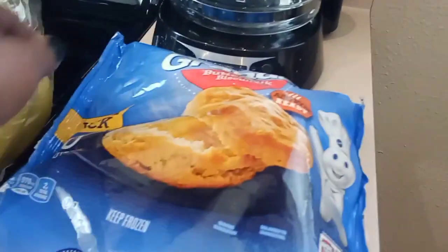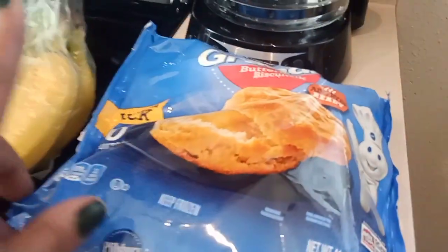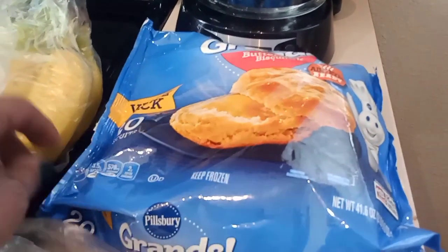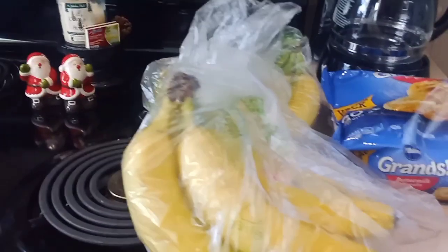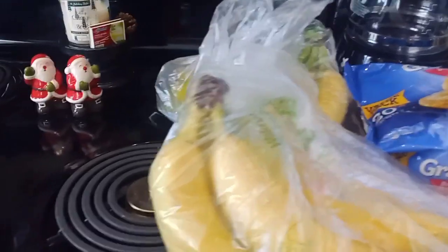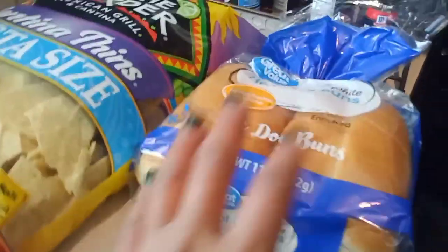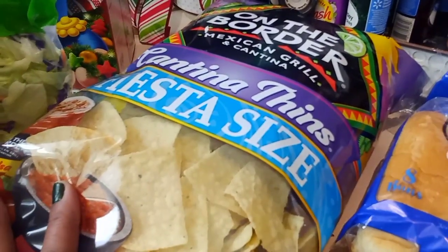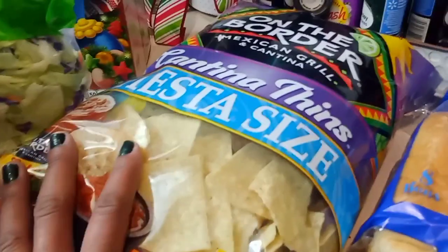Here is the bag of the Grand's buttermilk biscuits. This was $6. The prices went up, and if you can tell, the bag got smaller, but it contains 20 biscuits. Two things of bananas to keep some fruit in the house. We still have some apples and a bundle of oranges. We have a lot of oranges left. Hot dog buns. I seen these. These are a little bit different than when I buy the Katina Thins, so I went ahead and got this.